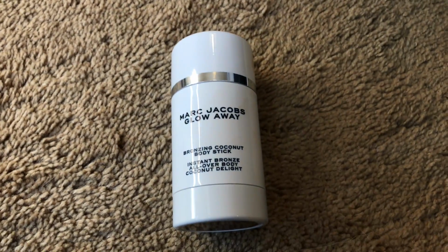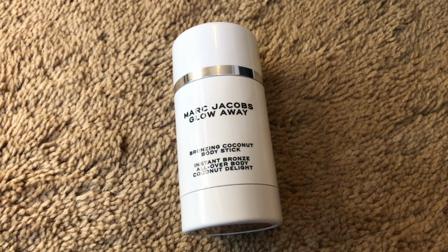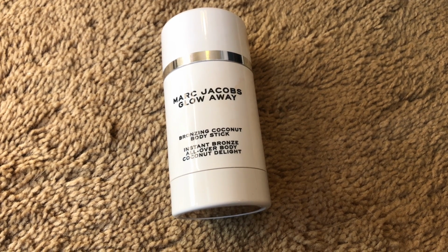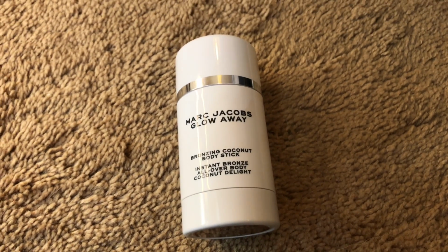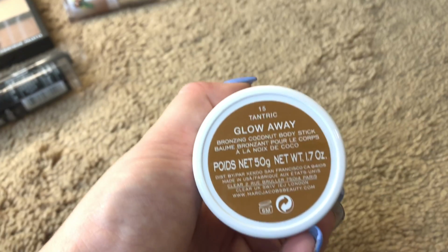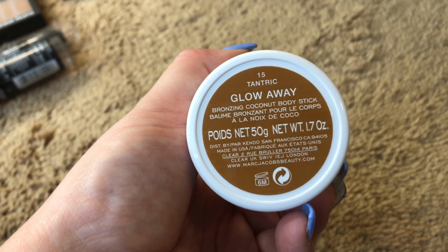I have from Marc Jacobs the Glow Away Bronzing Coconut Body Stick. Instant bronze all over body, coconut delight. And let me tell you, it smells just like coconut. I will show you a swatch of it. Also, it is in the shade 15 Tantric.